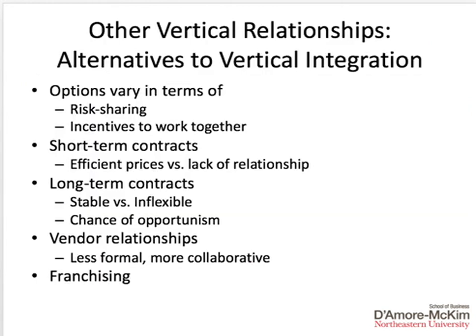It's important to note that these alternatives to vertical integration have varying characteristics, and they vary in terms of the risk sharing involved. In other words, how much risk does the firm bear, but also the incentives that work together. If we think about short-term contracts, the firm gains from having efficient prices because its suppliers or distributors know that they're on one-year contracts that could be terminated within a year, creating the pressure to make sure performance is efficient and the firm receives good service. However, there's no relationship with short-term contracts, which means if something were to come up, this exchange party is less likely to work with a firm.